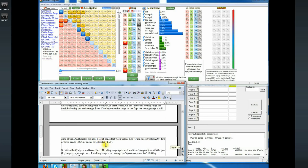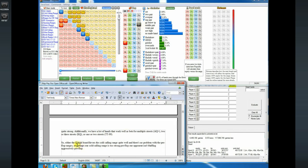So, as I mentioned before, we just don't really have that many hands that even want to check-call on this flop, other than maybe queen-jack or queen-ten. So the last thing I would notice is that either the queen-high board favors the cold-calling range quite well and there's no problem with the preflop ranges, or perhaps our cold-calling range is too strong preflop.